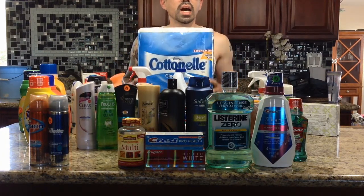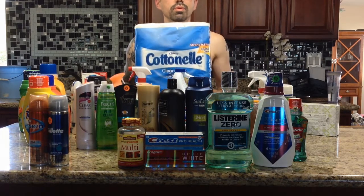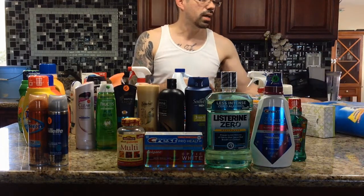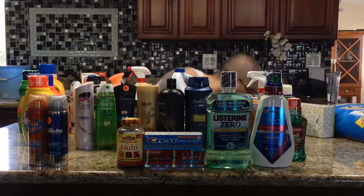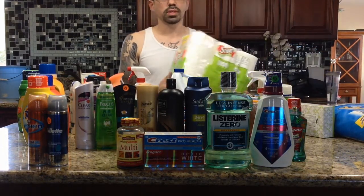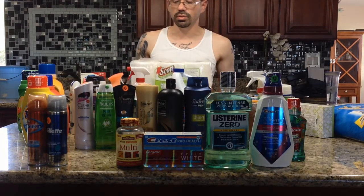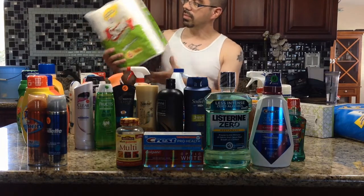It's just as good. I personally don't like the Scott 1000 rolls or something like that. They're just way too thin. It just doesn't do well for us, and I waste too much of the paper. So when I grab a bunch of it, I usually donate it to a coworker at the time.